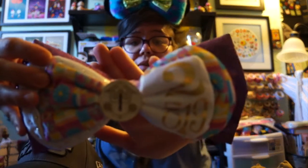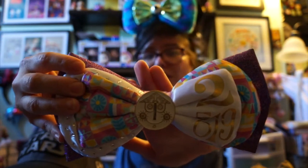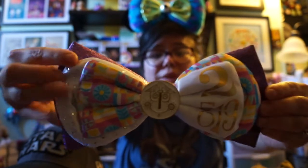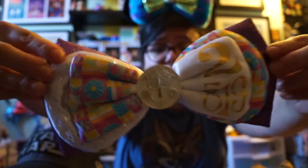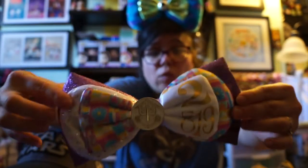It's a Small World bow ears. I really wanted these for many reasons. One reason being that I love anything that looks nostalgic, like old school, or that looks tiki, or that looks like it's something from a long time ago. This reminded me of the 50s, one of my favorite eras, and I love the purpleness, and I just love how it looks, and it has a little clock tower up there, and again it has the bow like always, and I absolutely love wearing these around the park.